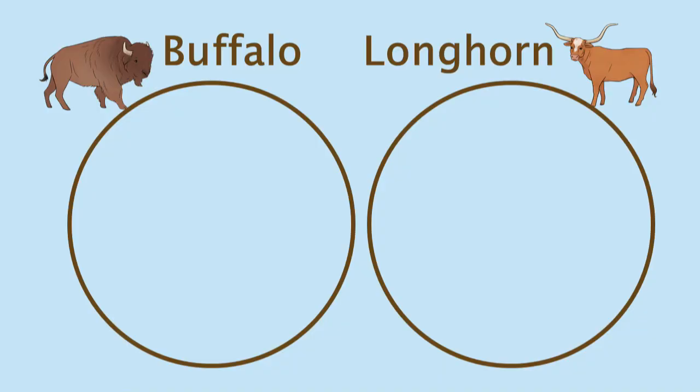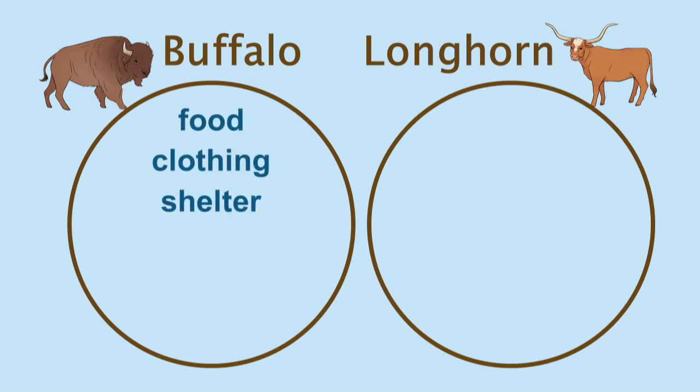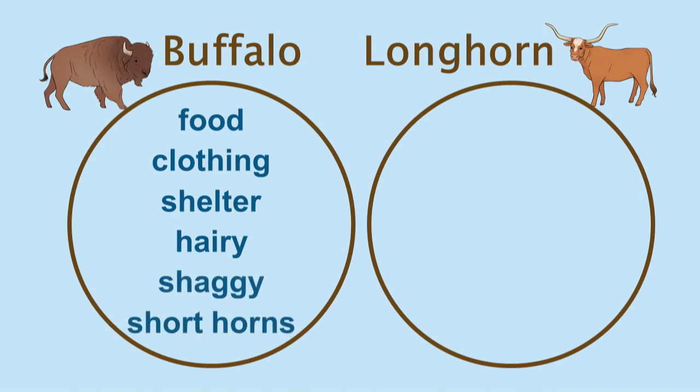What are buffalo? Large, shaggy beasts, almost like oxen, that the Indians needed to live. What did the Indians use the buffalo for? Let's try a Venn diagram to help us. The Indians used every part of the buffalo. They used it for food, clothing, and shelter. And what words would you use to describe a buffalo? They're hairy, they're shaggy, and they have short horns.